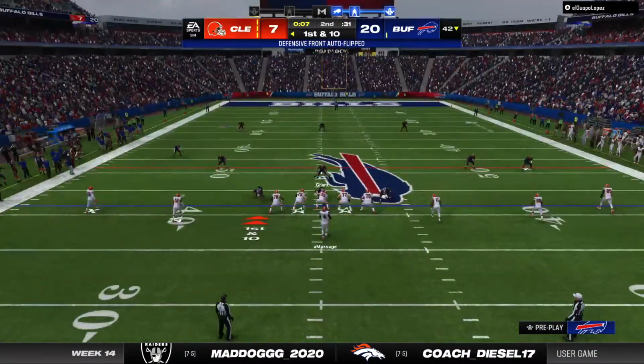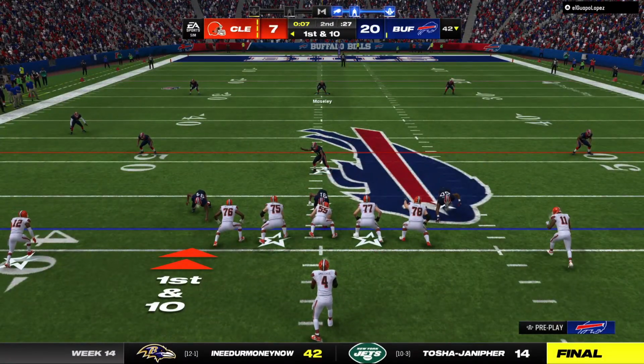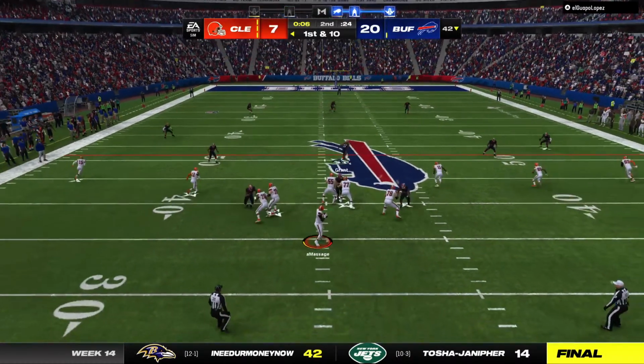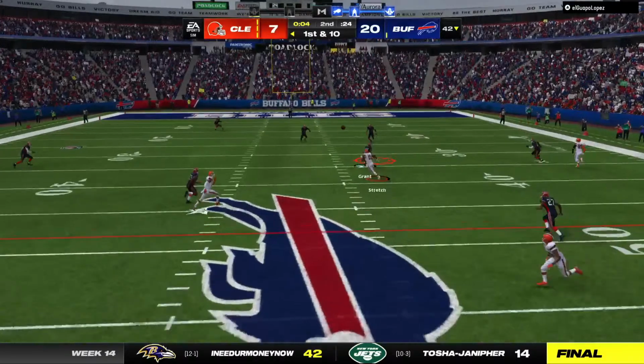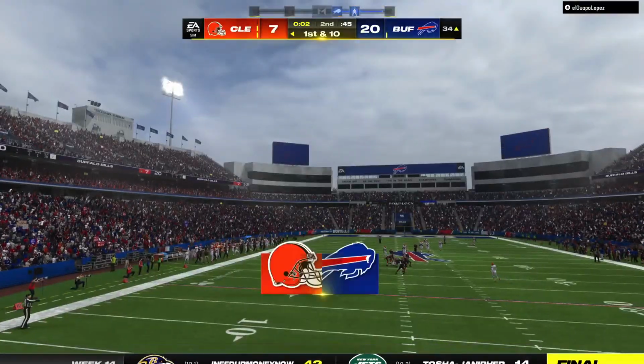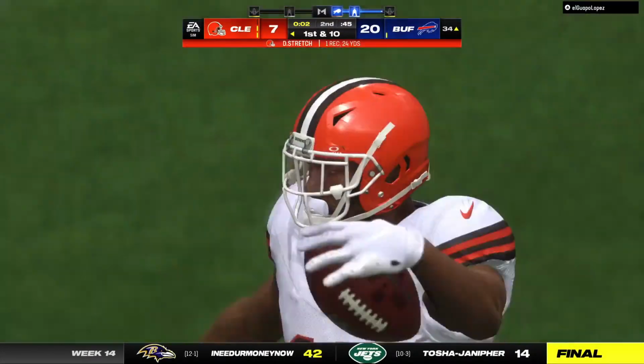The Browns drive about to get started. And maybe a chance for a quick completion and then a long field goal try. We'll see. They'll come out throwing here on first down. Going down the middle, and it's complete. And we're going to get a timeout with 2 seconds remaining in the second quarter.